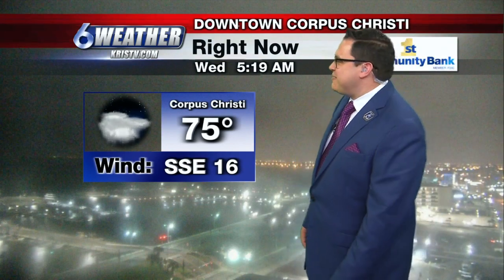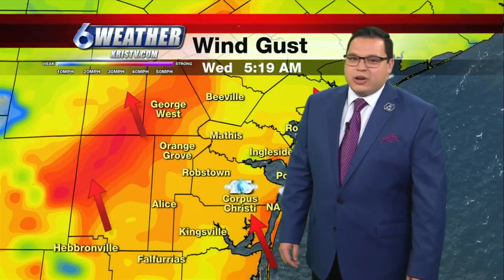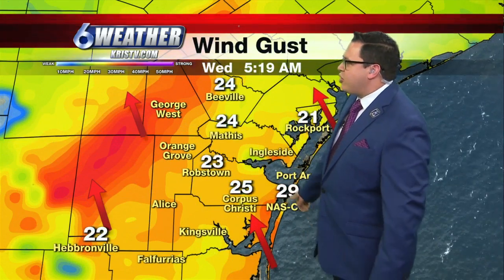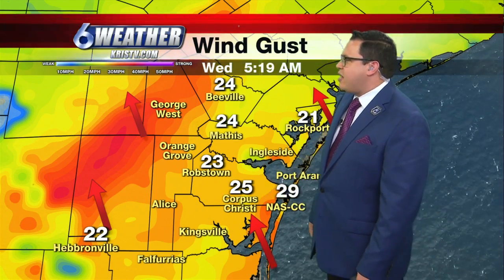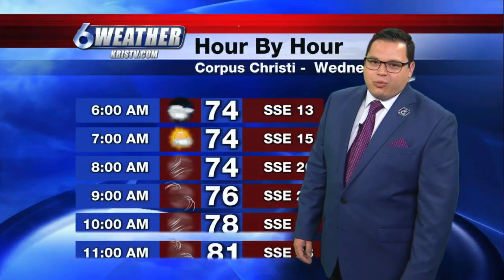Outdoors right now, it's all about the mugginess, folks, and it's going to hit you like a ton of bricks as you make your way out the door. 75 degrees, southeasterly winds, already breezy out there at 16 miles an hour, and these are the current wind gusts, almost 30 miles an hour out at the Naval Air Station, 25 miles an hour here in Corpus Christi. So plenty of wind to start you off on your Wednesday afternoon.